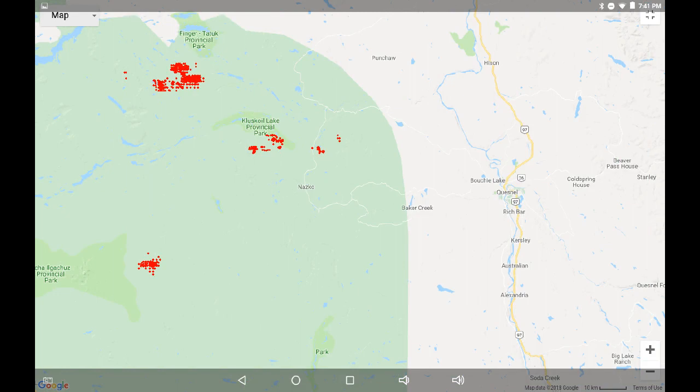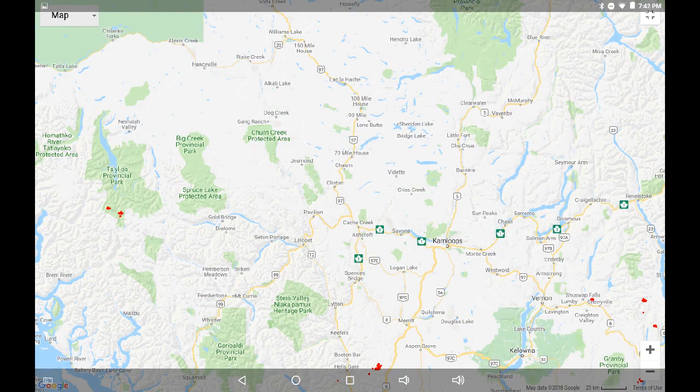We're moving eastwards. This is the Fraser Plateau, north end of the Cariboo. Looking over to Quesnel, I'm not seeing any infrared to the southwest there. We do have these other fire pockets around Nazco and Punchaw. They've been relatively stable, kind of aging in place, watching those for growth. And Nazco went through quite an extreme wildfire season last year. One of the largest fires in BC happened in this region.